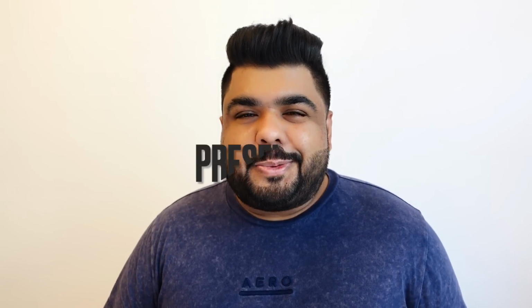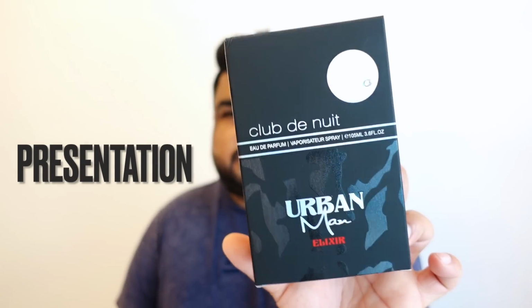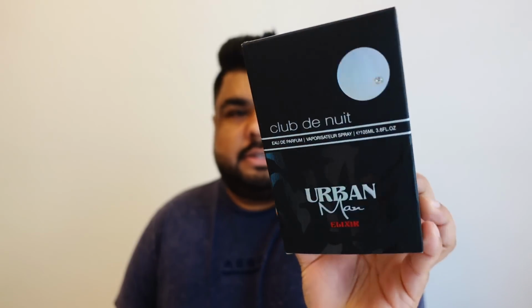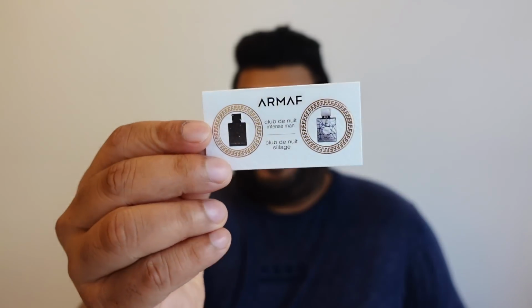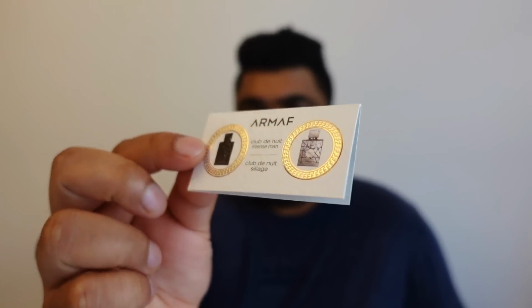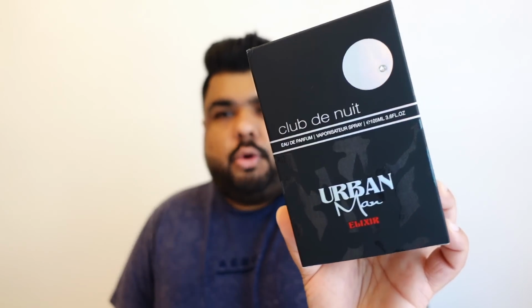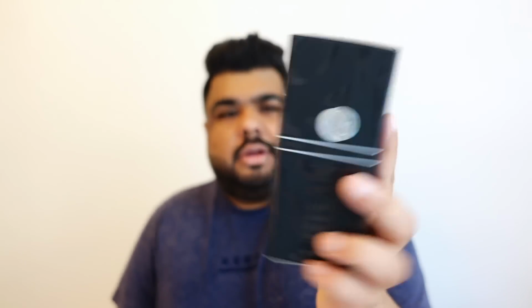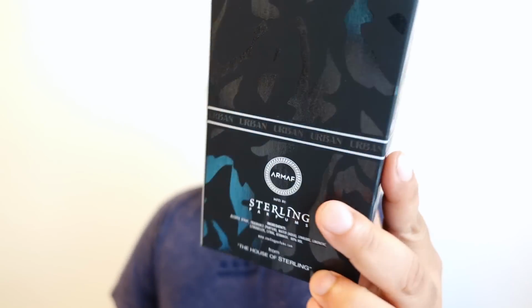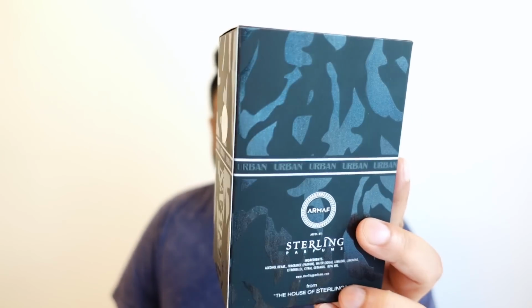But before we do that, a quick look at the presentation. The box is exactly like the rest of the series. Soft cardboard, and it has this Creed style card inside it. I think they started with Sillage, no, with Milestone when they started putting this in, and then Sillage had it, and now I think all the new Club De Nuits have it. Not a fan of this patchy design. Really not sure what they're going with there.